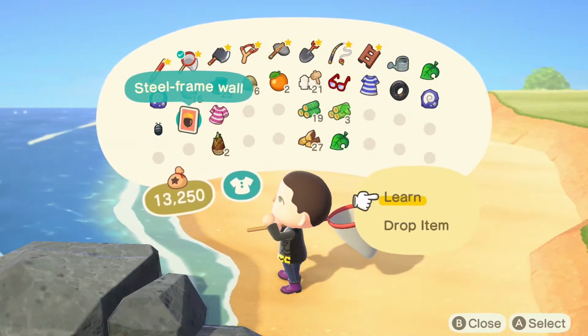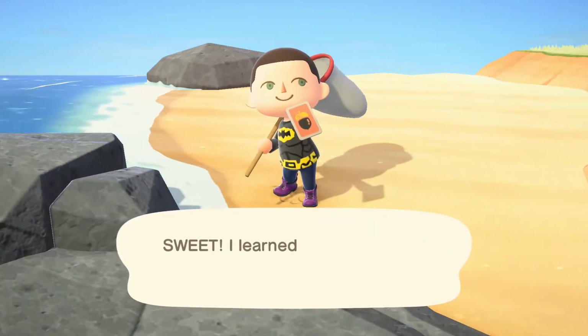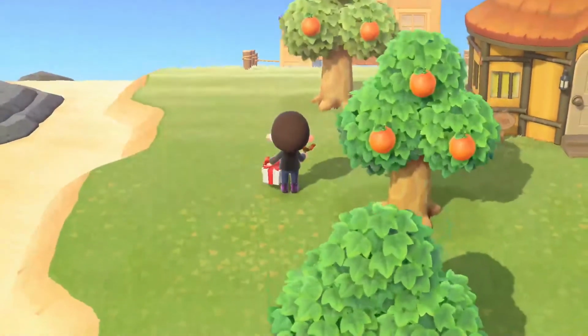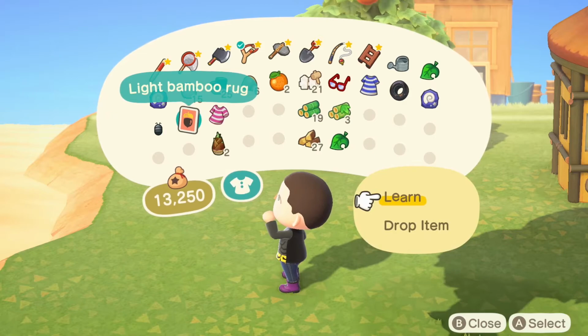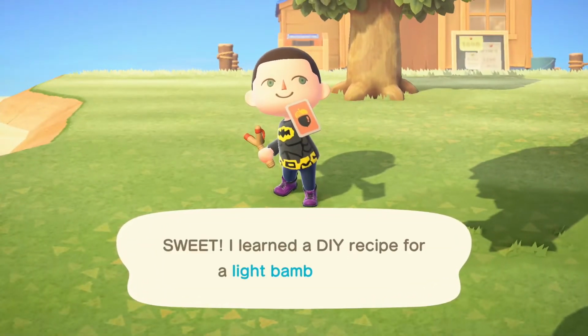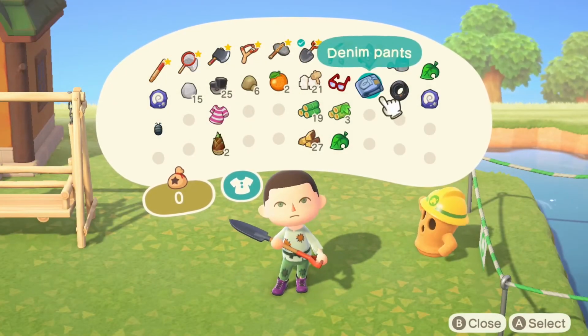We got a steel frame wall. Huh? Okay. Sweet, I learned a do-it-yourself recipe for a steel frame wall. And then we got a balloon. And that's a recipe for a light bamboo rug, which is good because I went to an island one time. I got bamboo stuff, and I didn't have any recipes to use bamboo with, so it's pointless.